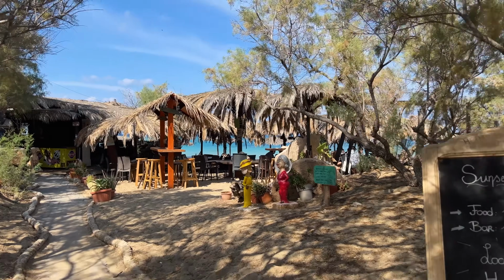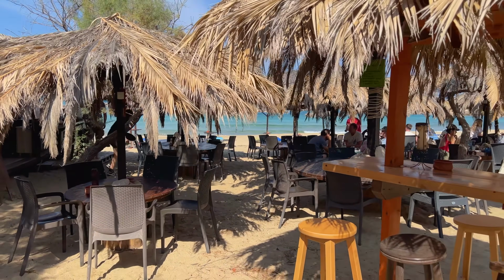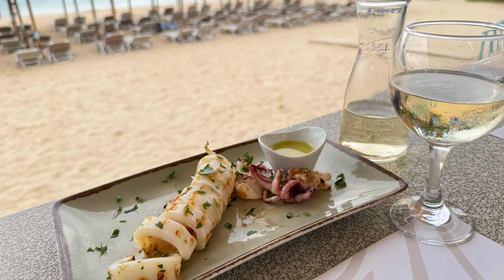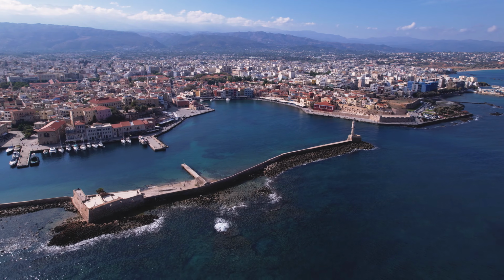For seafood, sunshine, and gorgeous views, be sure to dine at some of Crete's many beach cafes and waterside restaurants. Nothing feels more relaxing or gives you that island vibe than my perfect Greek meal. Grilled fresh calamari, dressed lightly with only olive oil and lemon, a glass of crisp white wine, and a table overlooking the sea.